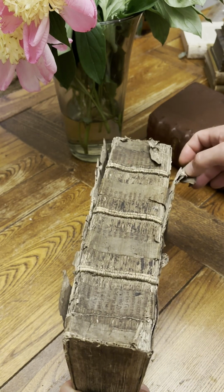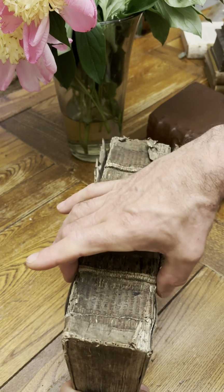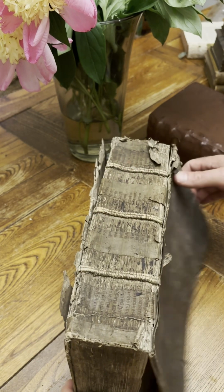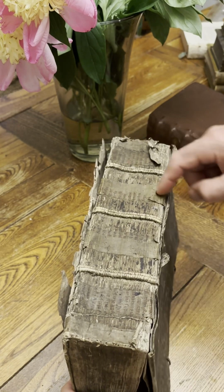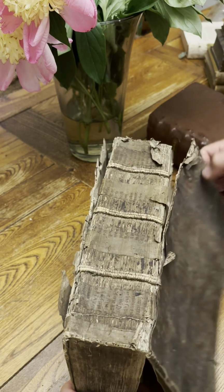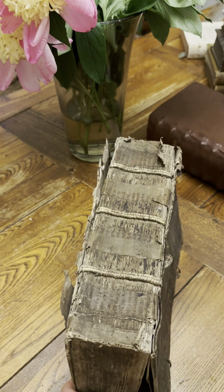And the top 2 have both failed. The boards are very loosely held here by the bottom third, but really the only thing that's holding these manuscripts on are these 3 further strips of manuscript that have been glued down, and you can see this one has kind of separated here.